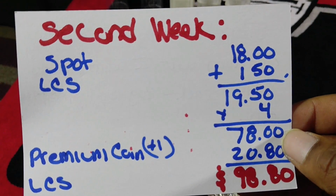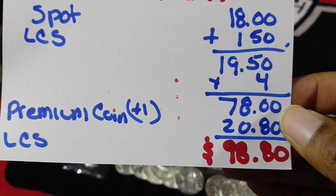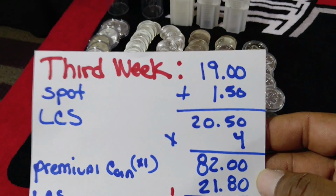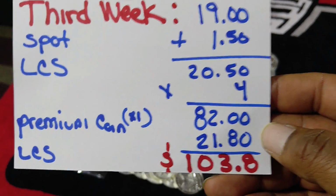Okay, this second week, let's say spot price went up to $18. Same principle applies. $1.50, $2.80, $90, $98.80. Okay, third week, let's say spot price went up to $19. Same principle. So I will spend $103 for that week.